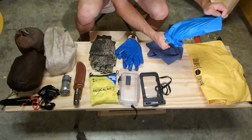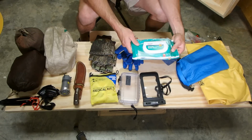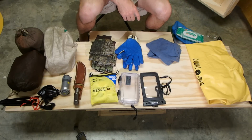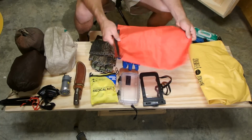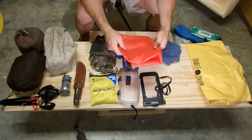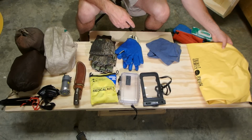In here I've got a random Ziploc and some baby wipes, because it was a little cold, and that's how I stayed clean. Another one of these bags, I would take and hook to the carabiner or in the cockpit behind my seat during the day, so I can put snacks and stuff in there.